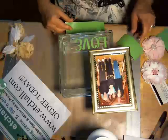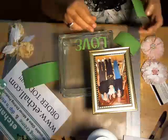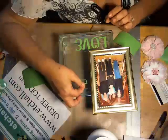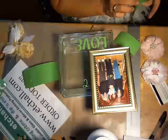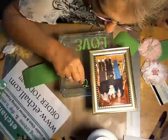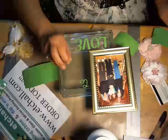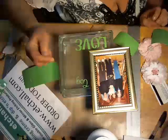Okay, then I've also got the words forever, together, family, parent, child, and I'm going to do kind of like subway art on here. So I think I'm going to put the together on first because that's kind of big. So I'm going to put that there. I hope it fits. And I cut it out of some different types of fonts so it would look more like subway art. Okay.